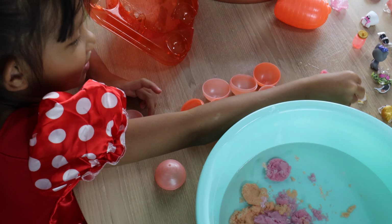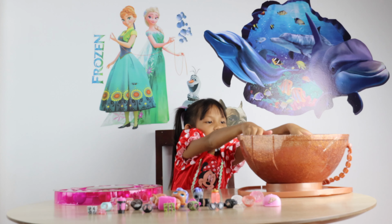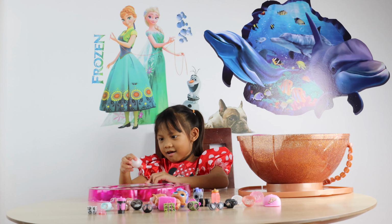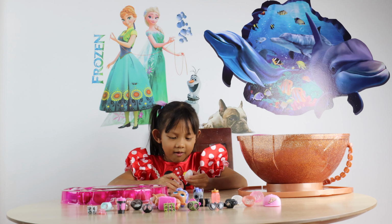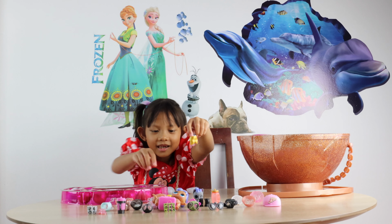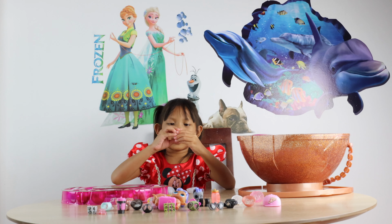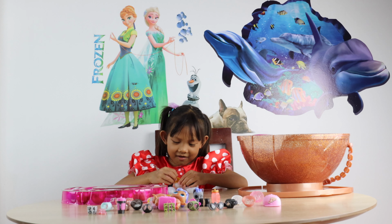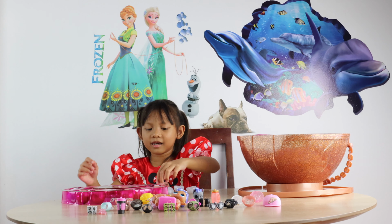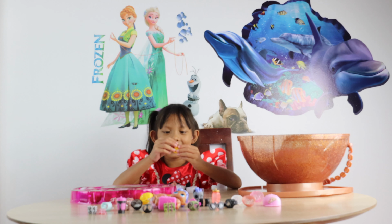Wow. Now we're gonna open this one. Let's open it. Let's see what is inside. Wow, it's a yellow mermaid tail. Same as this, see, but it's not the same thing. Let's open more. What? It's a skirt and shirt. It's a yellow one. Let's open more eggs. Wow, it's so nice.